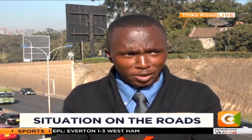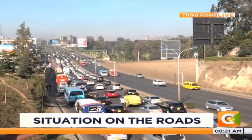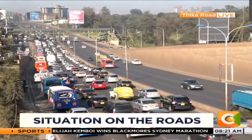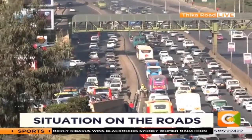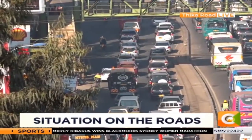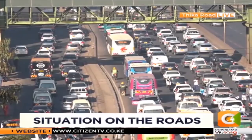Anyway, Thika Road is not looking good. This is the Pangani stretch, of course. It's usually routine every Monday morning. Remember, the reason there's so much traffic on this particular stretch is that narrow path over there at Pangani, where three roads have to come into Thika Road. That is Kiambu Road, Muthaiga Road. Yes, two actually, Kiambu Road and Muthaiga Road, and then Thika Road, the main highway.